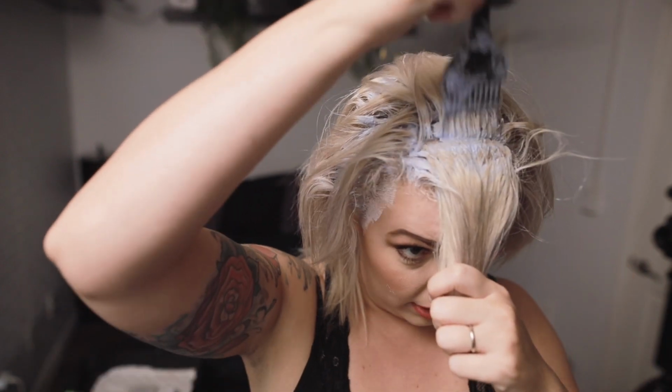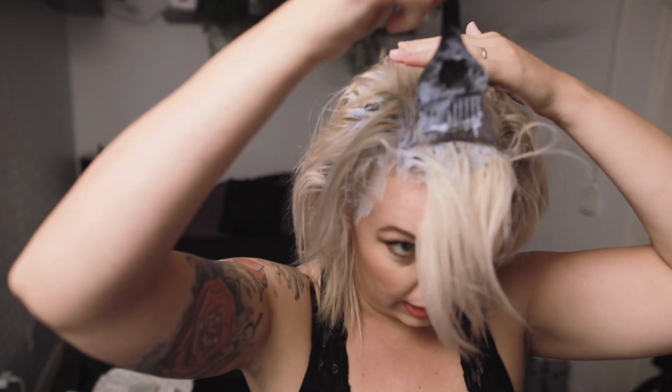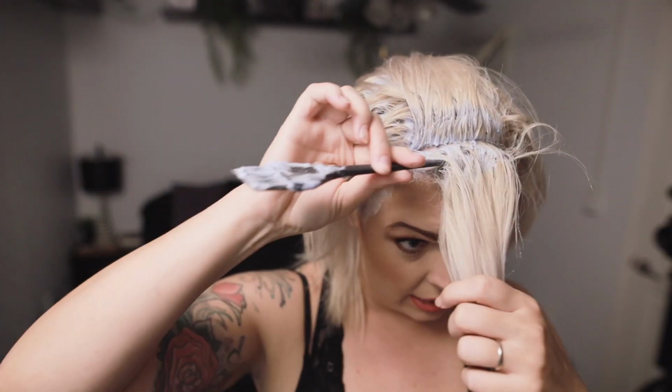His fingers were really burning. He had to take off and wash his hands. Our timing is good because we were able to get all the color on while the baby's asleep, and she's starting to fidget and wake up. So at least we got the hardest part done, and if we have to wait until she goes to bed tonight to tone, then that's what we'll do. I'll just walk around with some golden roots today.